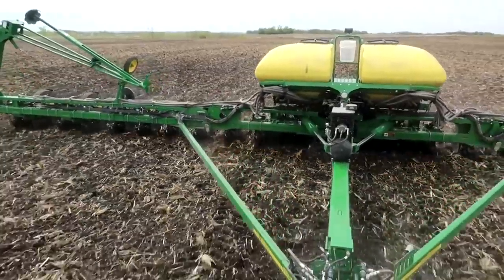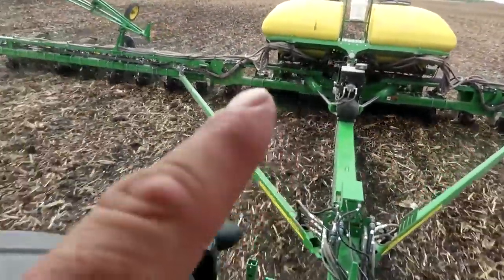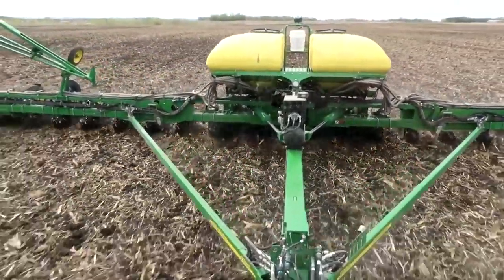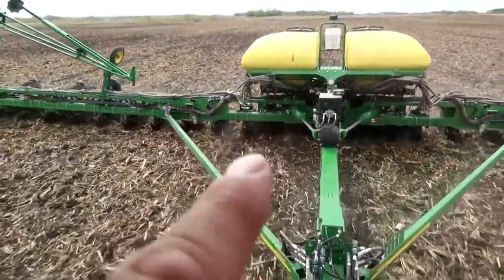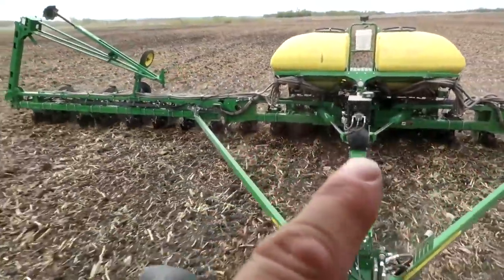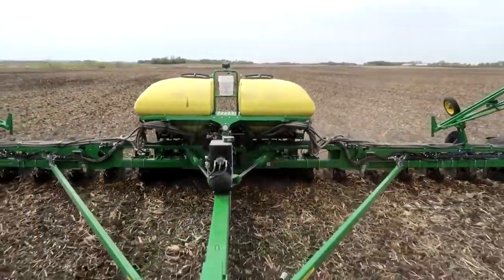So anyway, I got the row cleaners working pretty well, but the issue that I've been having is that these ones in the center right here, they're doing their job. They're throwing the root balls and the residue out of the way, but unfortunately they kick them into the side of the track system and the tracks pinch them, wrap them around and throw them up on top of the row units back here that I can't see, and I've actually had them plug up a couple of times.